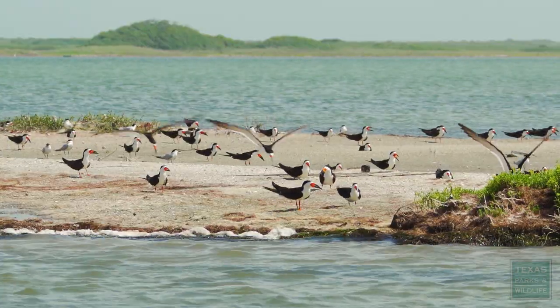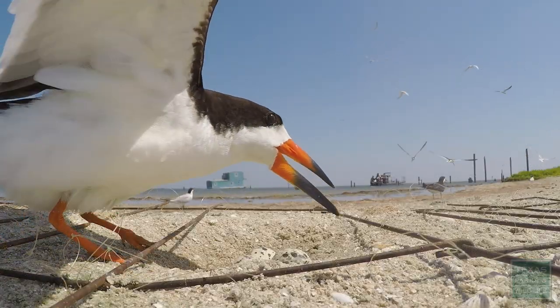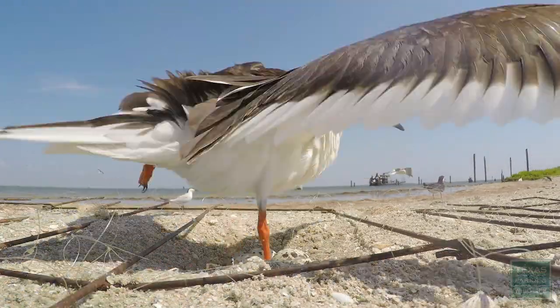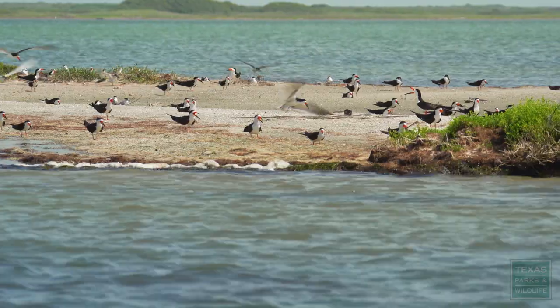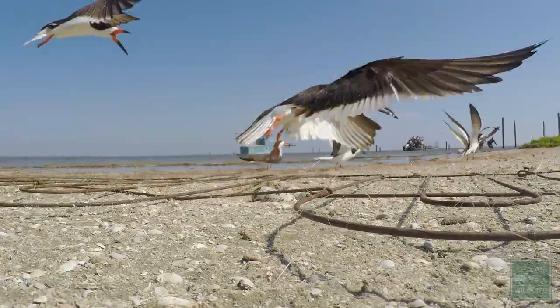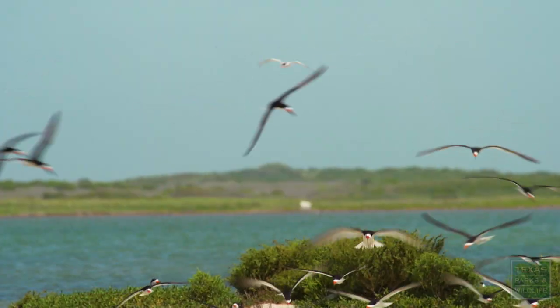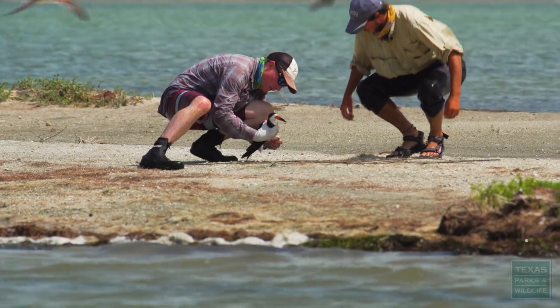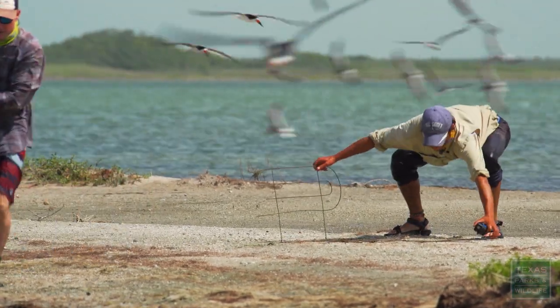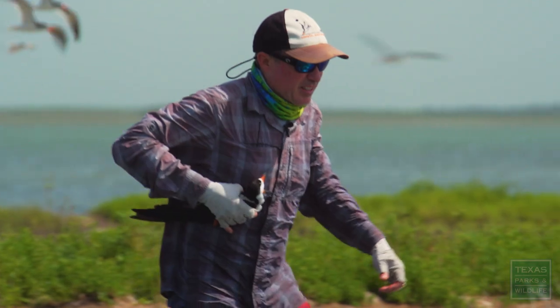Ooh, land. That might be him. Oh, there it is. That's the one right there. That's a boy. We are going to need to be as minimally present as possible. We're going to go and retrieve the bird as soon as that trap is sprung, and remove ourselves from the colony.